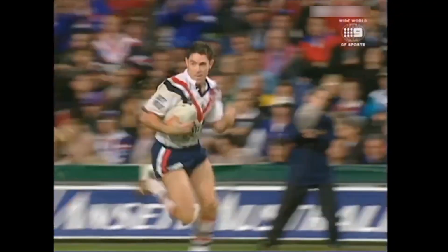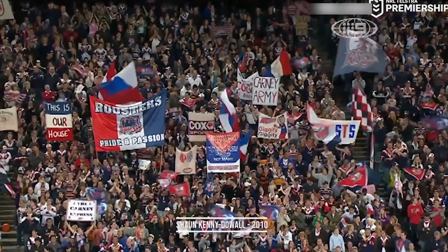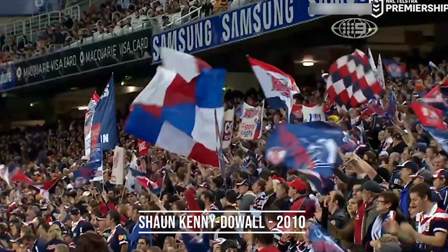They were comfortable early running from dummy half. The minute the Roosters scored, they tried to respond with a big play coming out of trouble. Number 3. Sean Kenny-Dowell, 2010.